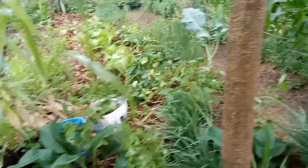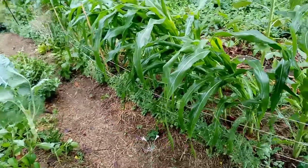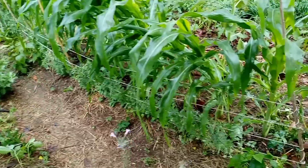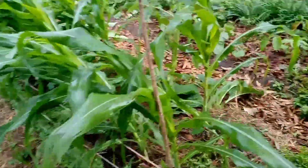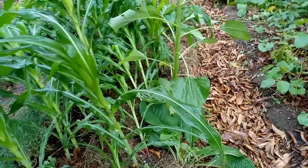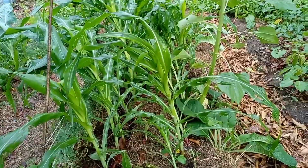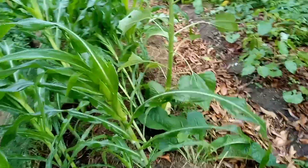Okay, so this is it, guys. This is how my garden is looking like after the heavy rain we've just received this afternoon. But there is nothing really to worry about. This is not something that will disturb the progress of my garden, the progress of my corn.